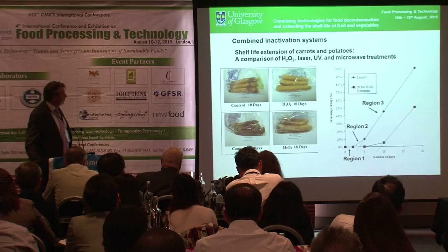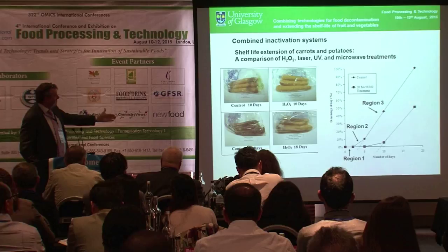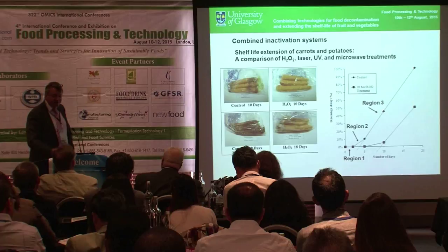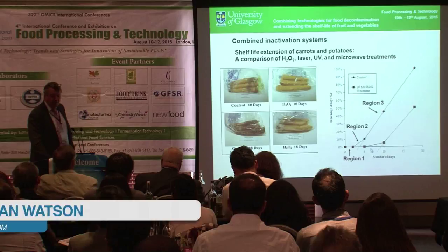So you can see the control at the top left there, hopefully. That's after 10 days. The control underneath there is after 18 days, pretty black. I don't think anyone would really want to eat those carrots. And the hydrogen peroxide treatment after 10 days and after 18 days. So we had a look at the percentage mold, and then we could look at various regions on there, extrapolate these curves back, and end up with a measure of the shelf life.